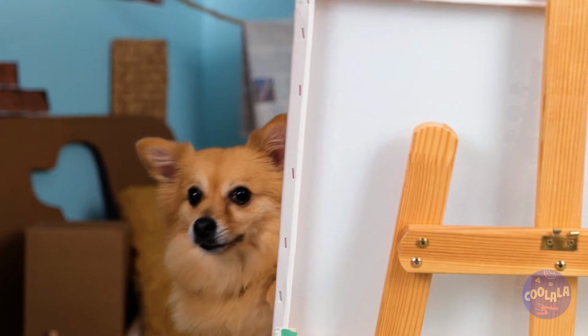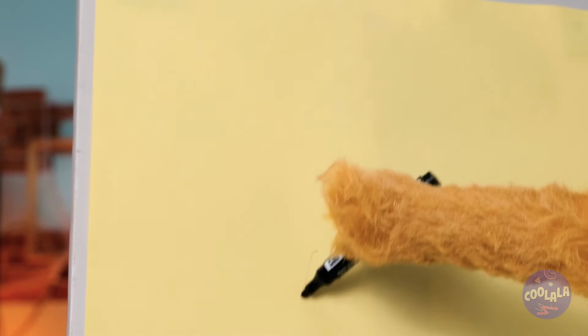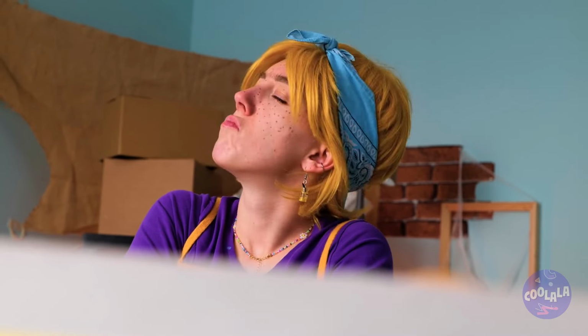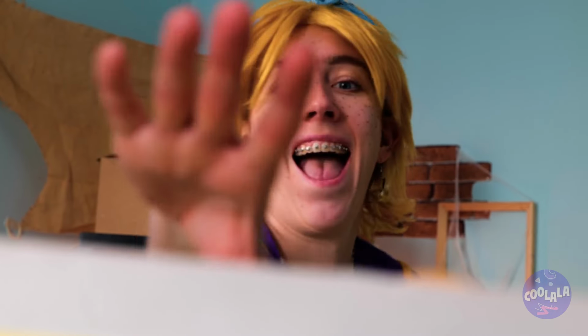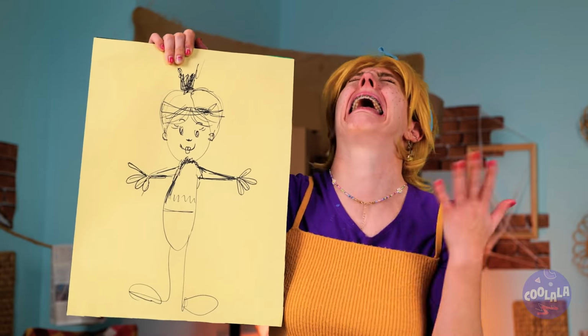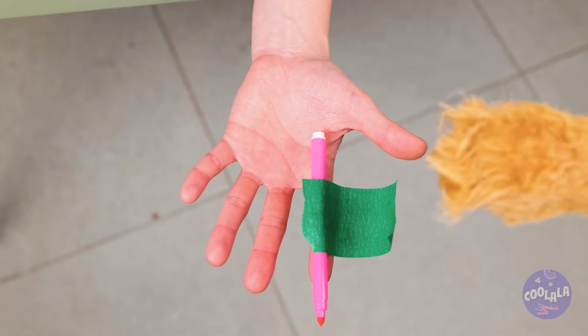Ooh, Doggy wants to try his hand at drawing. Or should I say, paw? Just a few more touches. Think she'll like it? What about you? Do you like it? Everybody's a critic. Well, why don't you give it a try?